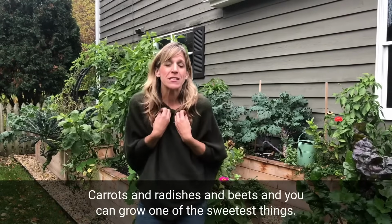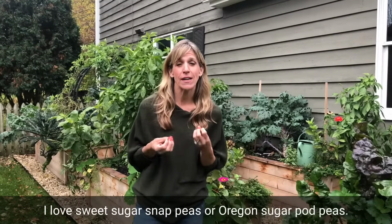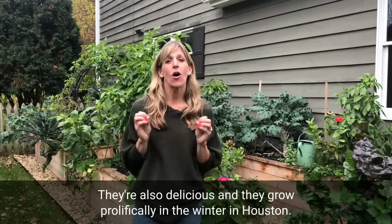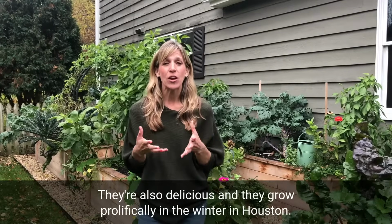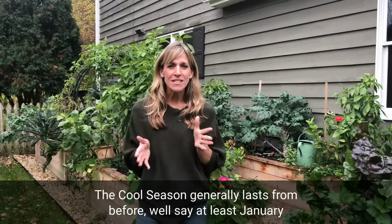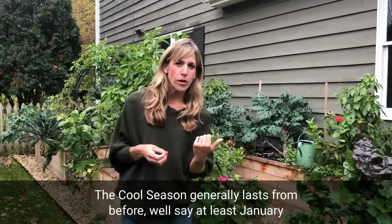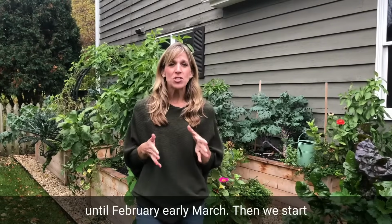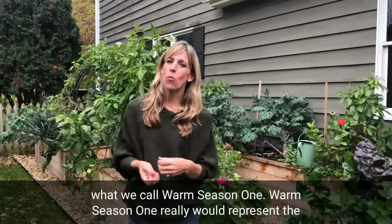And you can grow one of the sweetest things I love, sweet and sugar snap peas or Oregon sugar pod peas. They're all so delicious and they grow prolifically in the winter in Houston. The cool season generally lasts from before, we'll say at least January, until February, early March. Then we start what we call warm season 1.